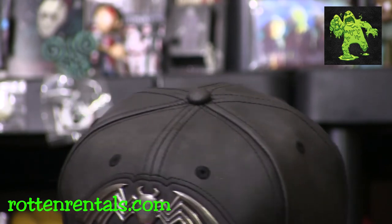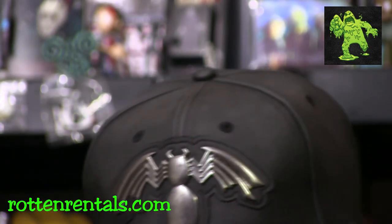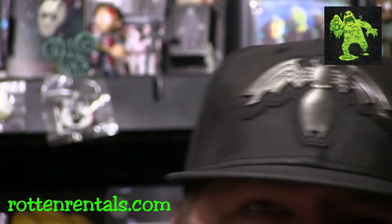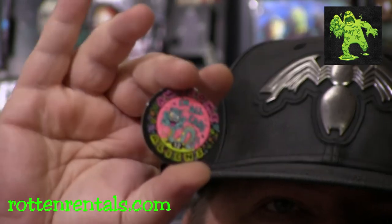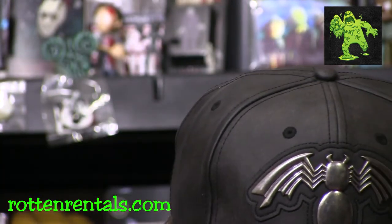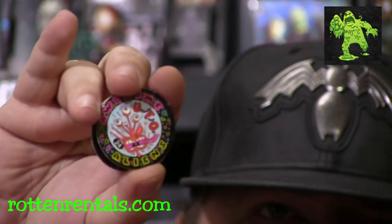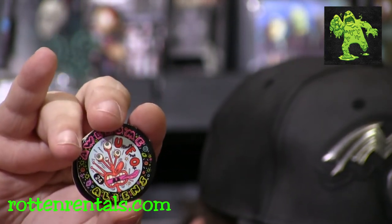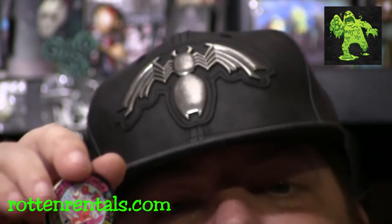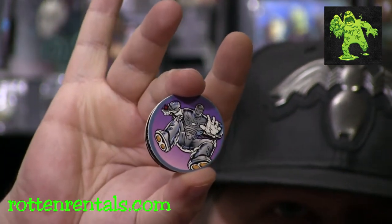So, here's a few more pogs. We've got awesome, I'm all ears alien. We got awesome UFO alien. And we got Arctic Armor from the Iron Man Pogs.